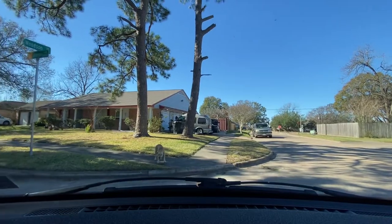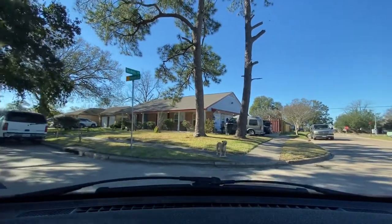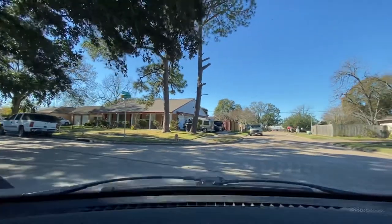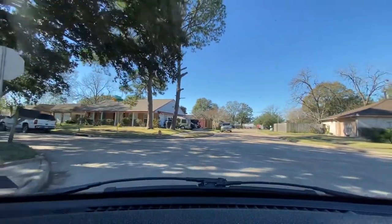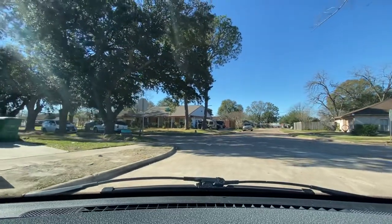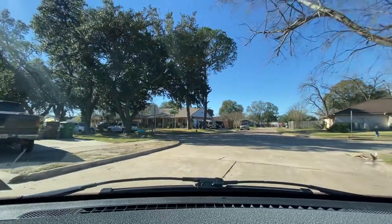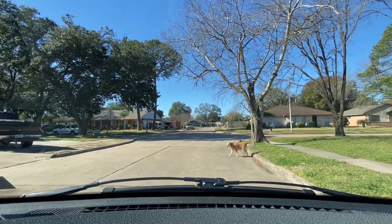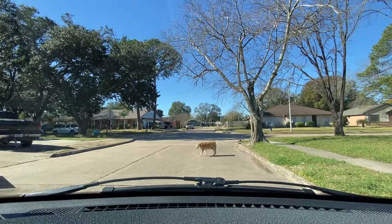There's another dog across the street. Now I'm curious on if that one needs some help. I'm about to see if this dog needs some help. Because he saw me talk to this one, and he's like, hold on, you gave him food and not me? Yep, look at him. Oh, this one's straight too. This is a female. Let me see if I can help her. Good girl!